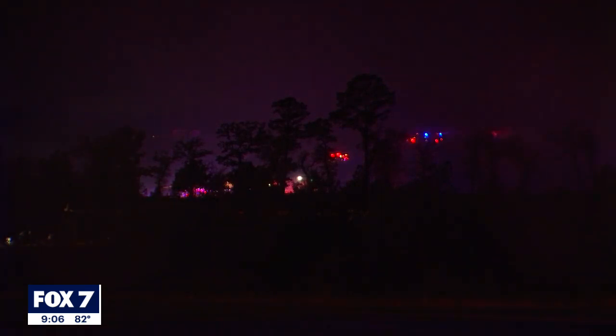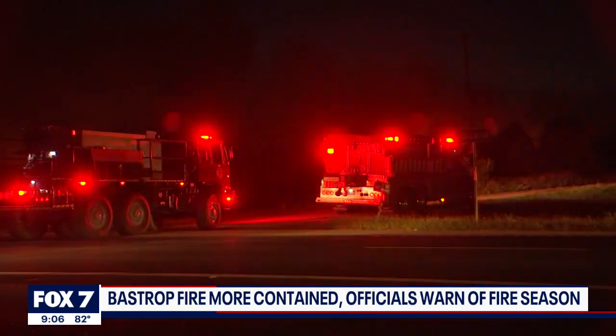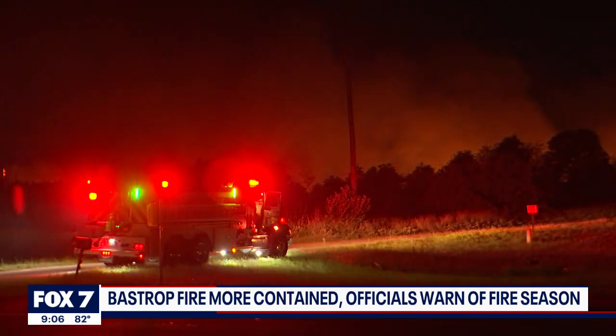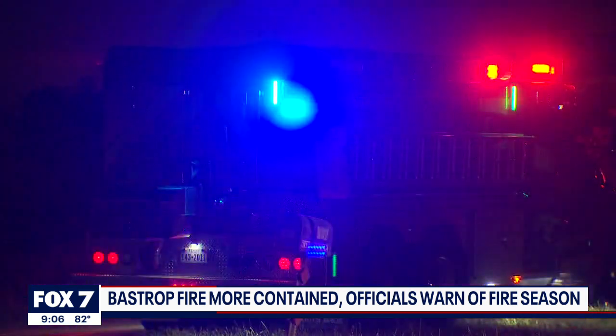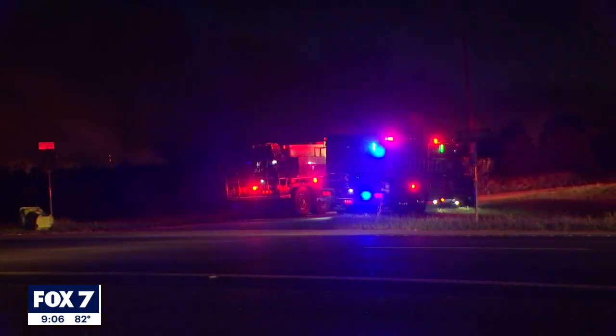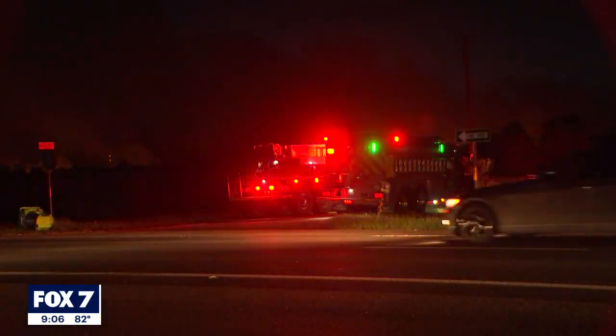Fire season generally is when the weather starts to get warmer and a little windier. We kind of have a drop in humidity throughout the day. That was the type of weather Bastrop County was dealing with on Saturday. It turned a cooking fire into an almost 100-acre brush fire, forcing dozens of people to evacuate their homes due to how fast the fire was spreading.